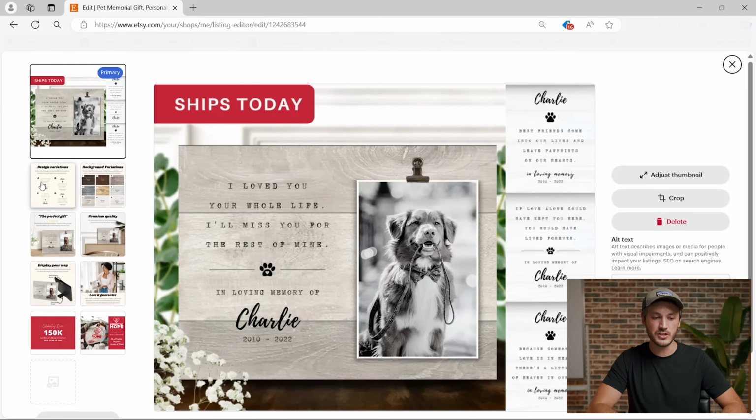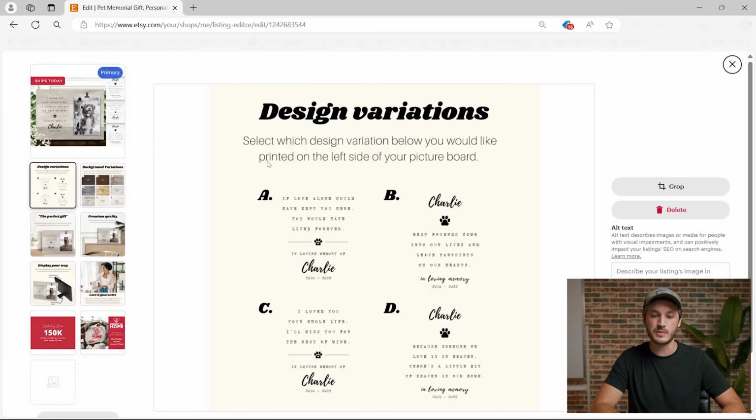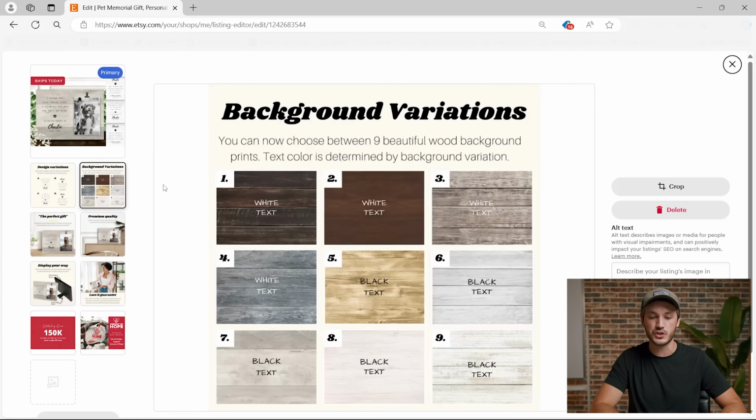Moving on to the next image, this is our how to order image. In this case, we had design variations. So we put design A through design D, and we had different wood pattern textures where you can choose between design 1 through design 9. So these are our how to order images that they need to know what combination they want to buy when they purchase the product.